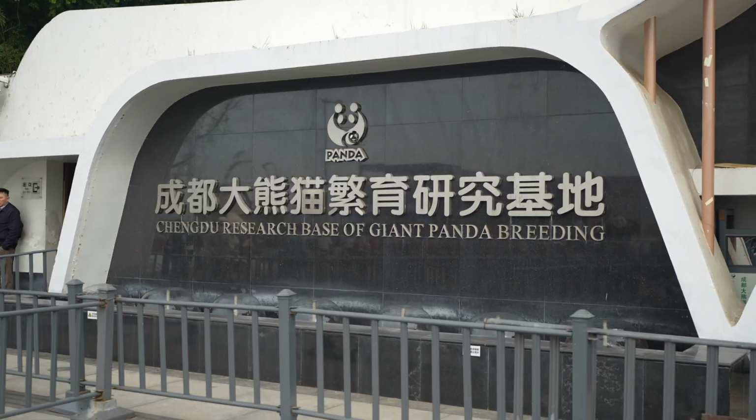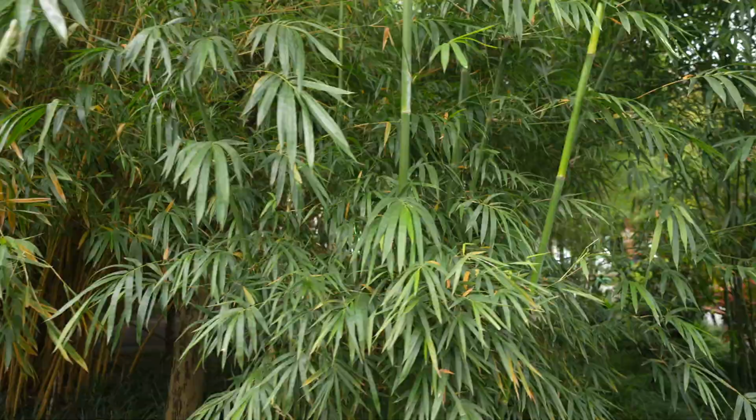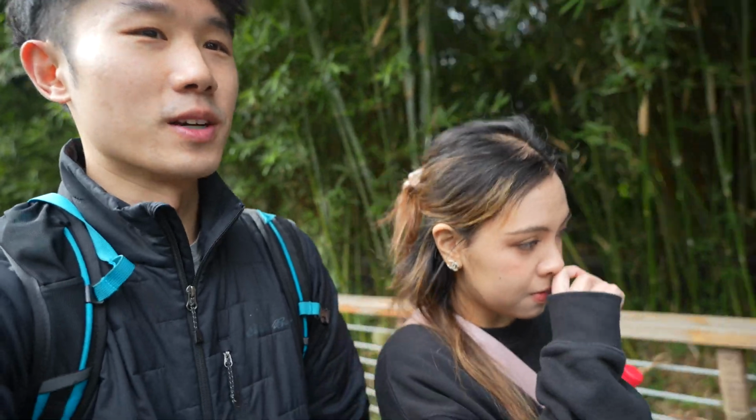The ticket costs 55 yuan per person, or roughly 10 Canadian dollars. The park is really, really big. The cool thing about this place is that they have the normal pandas, but they also have red pandas. Yeah. I'm really excited to see both. The park feels like a giant panda forest. There's bamboos everywhere. It also feels like we're on a movie set for Kung Fu Panda.